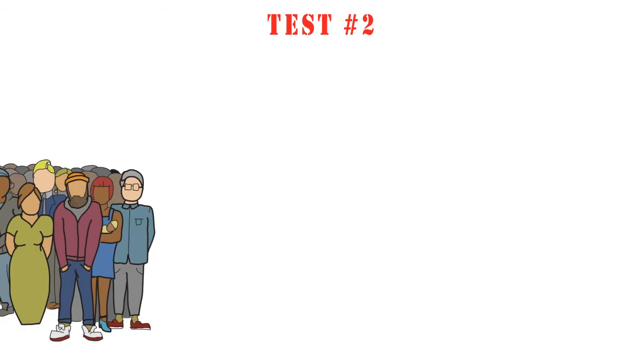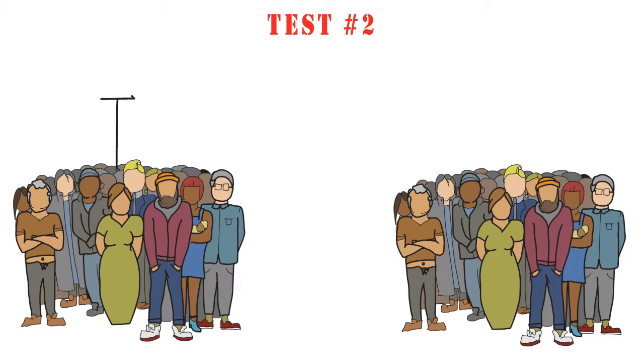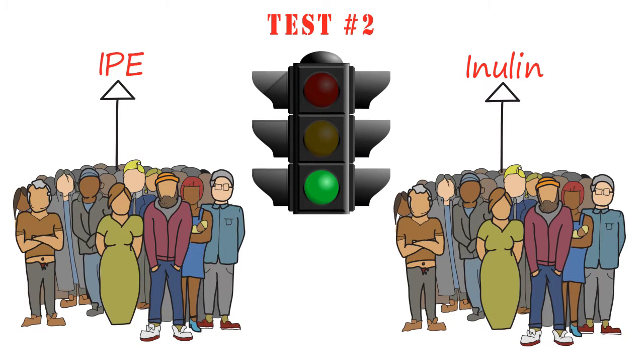So the researchers went further. They set up a 6-month study which involved 49 volunteers. 25 were given IPE as a powder to add to their foods at home, while the remaining 24 were given inulin. These groups, like the buffet volunteers, were also not instructed to restrict their diets in any way.